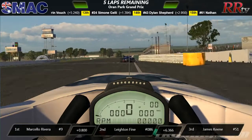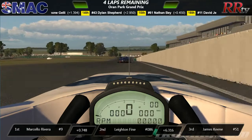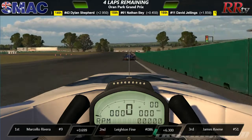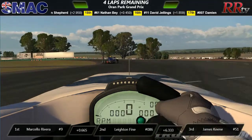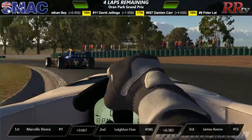So with 4 laps remaining, folks, we can see here Leighton Fine's still pulling in. He's dropped a little bit that lap, but he's still in striking distance of Marcelo. So 1 mistake from Marcelo, and this will be Leighton's race.